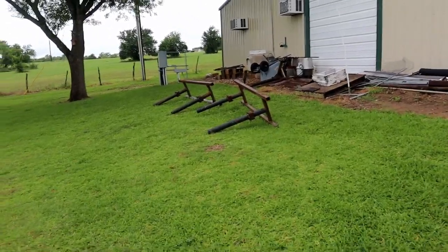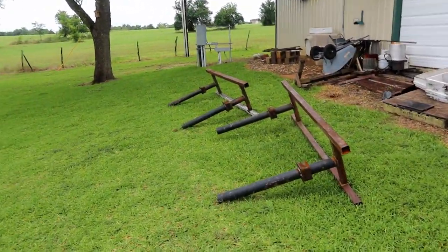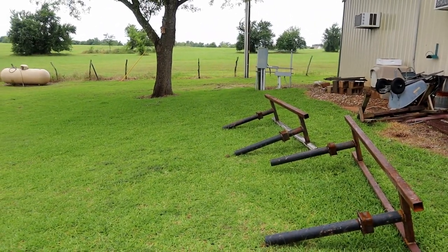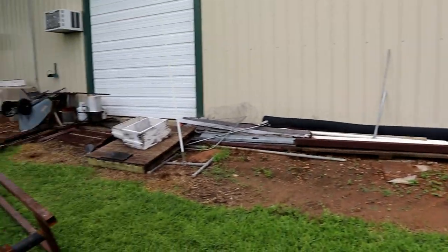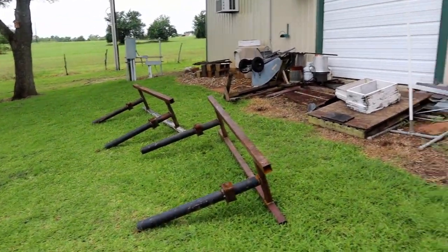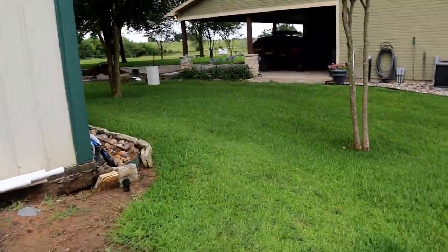Got the last of the 2B stands all welded up. Just gotta wait till it dries out and go plant them. Then all this stuff can be over on the rack too. She'll be happy and off my case.